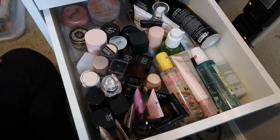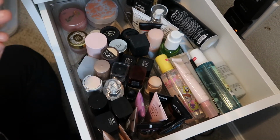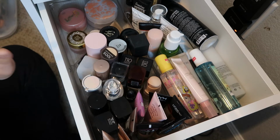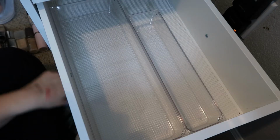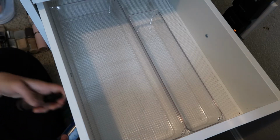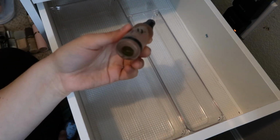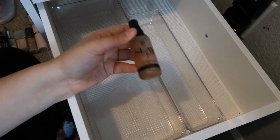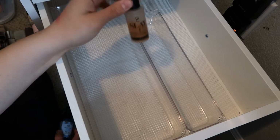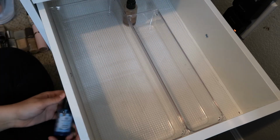So this drawer is foundation, primers, and setting sprays. So we have a lot to get through in this drawer. Let's start with some setting sprays. This is the Gerard Cosmetics Slay All Day setting spray in the scent Peach. I almost said shade. I'm gonna keep this. I like this, and it's just a little sample, so I'm gonna keep that. It bugs me that it doesn't have a cap, but that's besides the point.